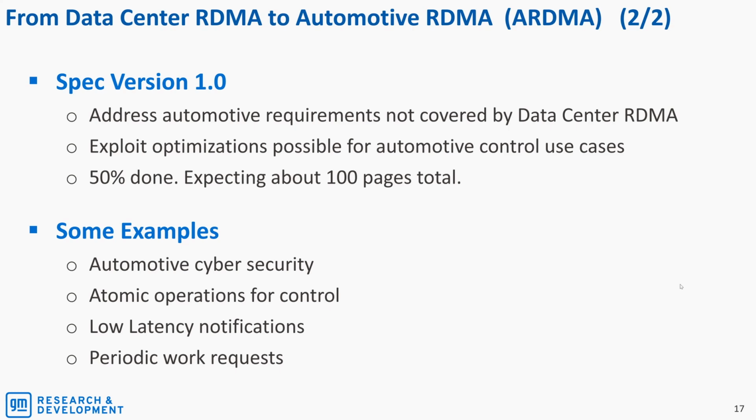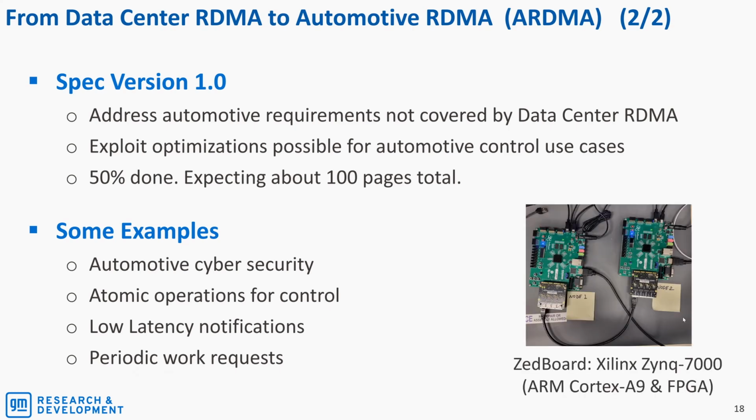typical for automotive control. So this picture shows the hardware that we selected for implementing ARDMA. So this is a Xilinx Zynq 7000 with an ARM Cortex A9, and it runs PetaLinux.